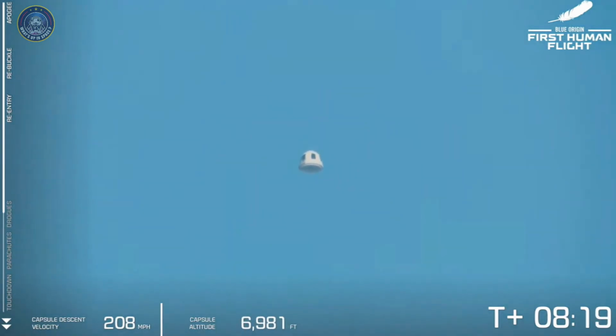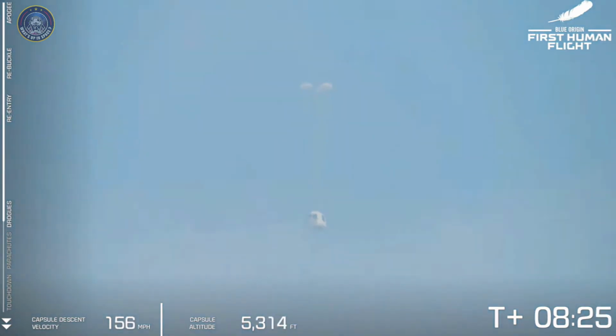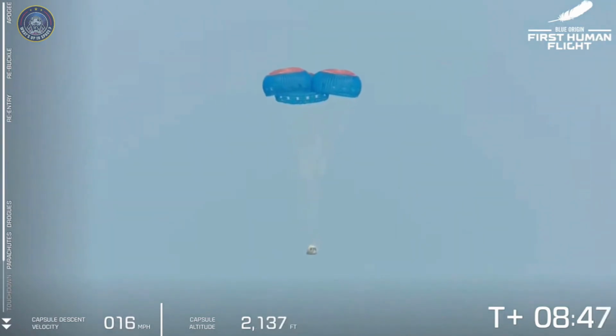Stand by drogues. Stand by drogues. Stand by main. Stand by main. So far a nominal flight. Here comes the crew capsule back from space. The drogues deployed. Here are the mains out, reefing and coming to full inflation.